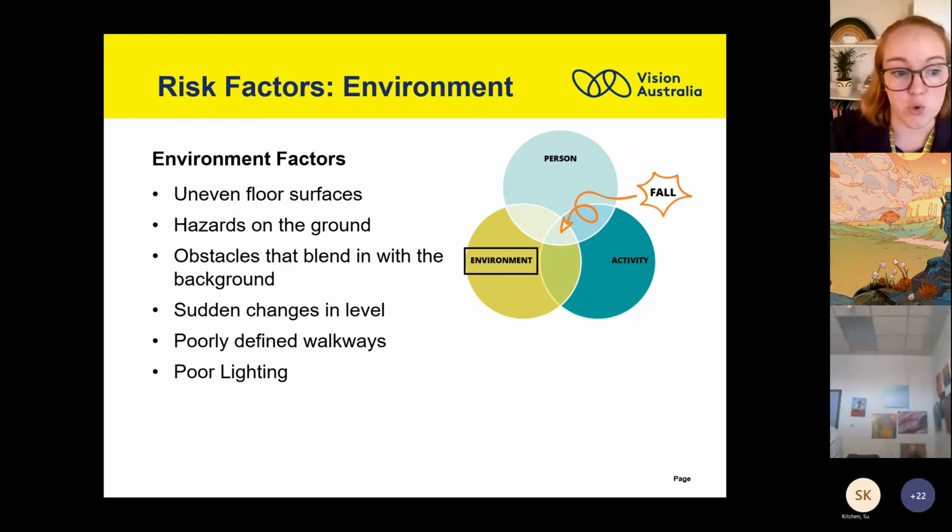Any obstacles or obstructions that blend in with the background. So things like a sign outside of a shop, a piece of furniture, perhaps some stairs or a curb that don't stand out from the background. If it's a dark colour on a dark background, that becomes a hazard for people with low vision, because they're not able to detect that hazard is there. Any sudden changes in level, without that contrast or without some warning, also creates a falls risk. Poorly defined walkways, so walkways where you need to navigate around furniture and obstacles, pillars, things like that. And also lighting, so low or uneven lighting also increases the risk of fall for people with low vision.